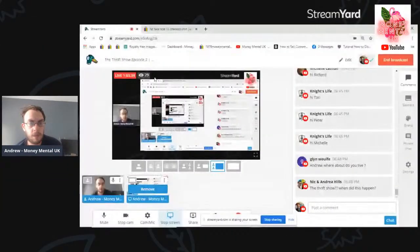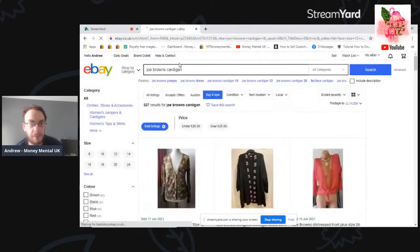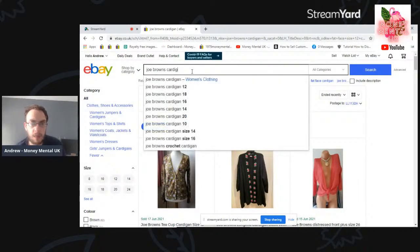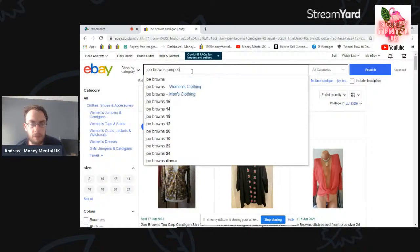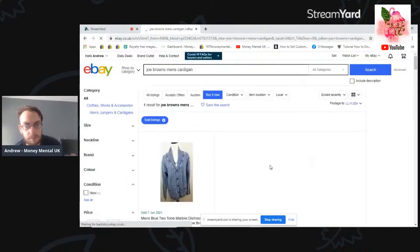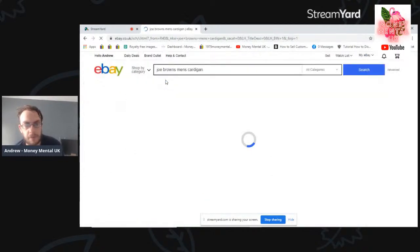So let's have a look. Joe Browns men's cardigan. Again, not the right time of year to be looking for this, so I'm not expecting to get a realistic price for it, but let's have a look. Oh, nothing in men's at all. I will just go for a jumper. I can't find anything in men's. Yeah, men's like 30 quid, but it's not the same thing.